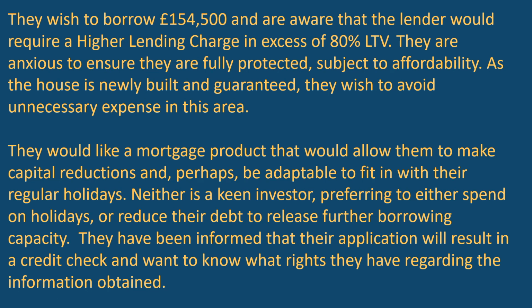They're anxious to ensure that they're fully protected, subject to affordability of course. As the house is newly built and guaranteed, they wish to avoid unnecessary expense in this area. So it's brand spanking new, and it's got a 10-year NHBC guarantee. So we don't want too fancy a survey on this property.